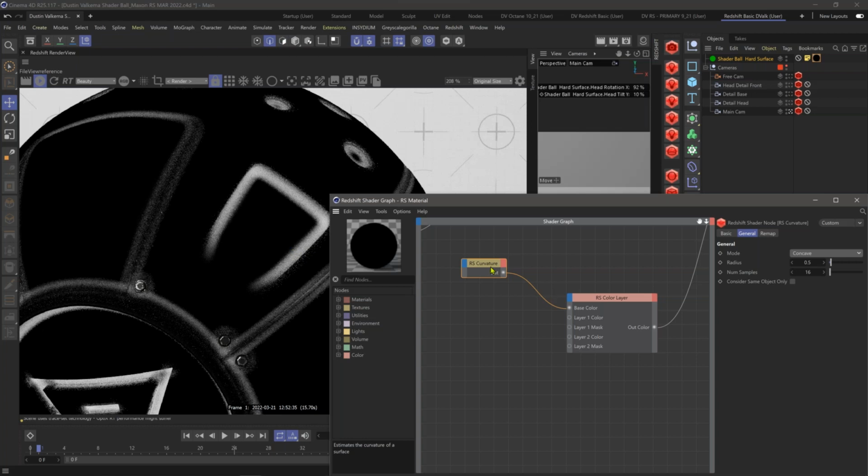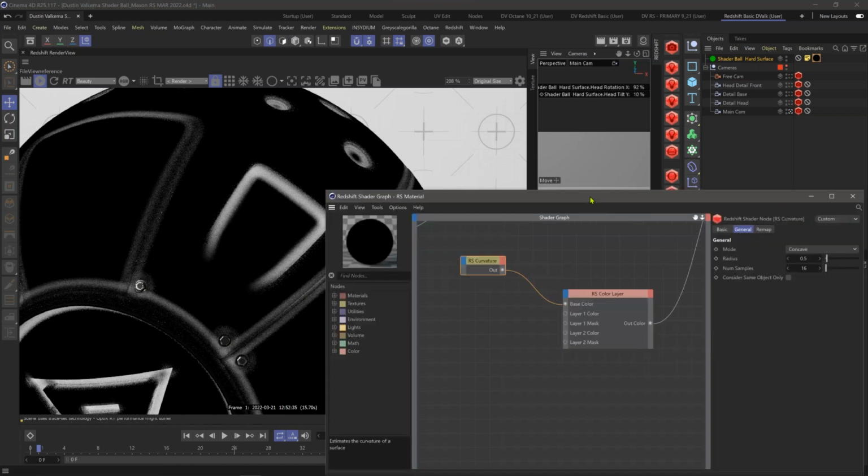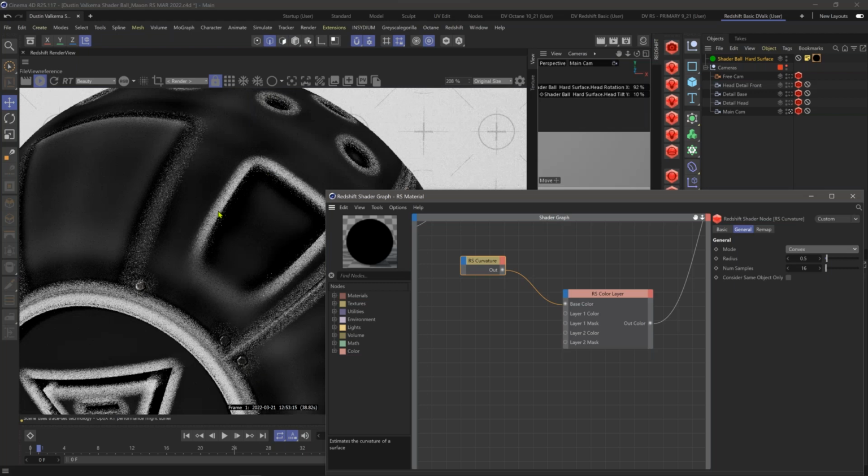With the curvature node itself, it's basically reading the cracks and crevices that we have here in our model. So it's going to give me a really good breakup one way or the other. With concave, as I just said, I'm building up the base for dirt and grime that's in the cracks and crevices. And for things like these scratched outer surfaces, I'm going to be using convex. We'll see that this is now affecting those outer edges of our model.